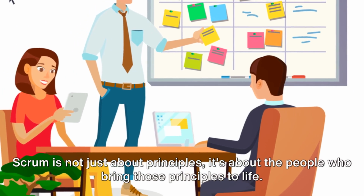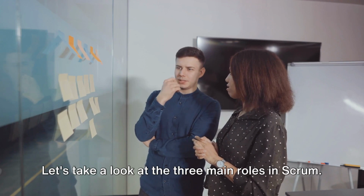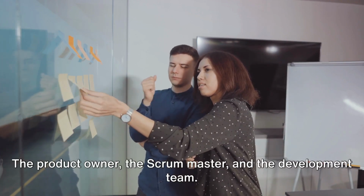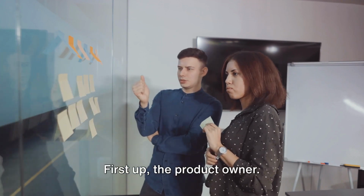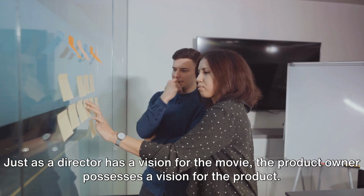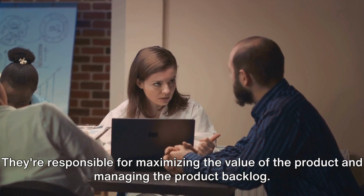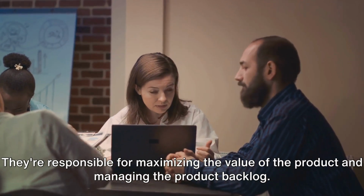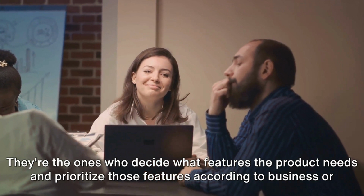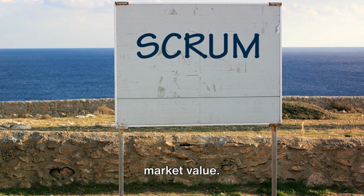Scrum is not just about principles, it's about the people who bring those principles to life. Let's take a look at the three main roles in Scrum: the product owner, the Scrum Master, and the development team. First up, the product owner. This role is similar to a film director. Just as a director has a vision for the movie, the product owner possesses a vision for the product. They're responsible for maximizing the value of the product and managing the product backlog. They're the ones who decide what features the product needs and prioritize those features according to business or market value.